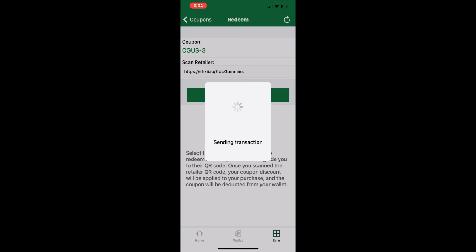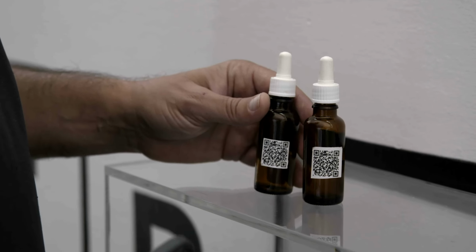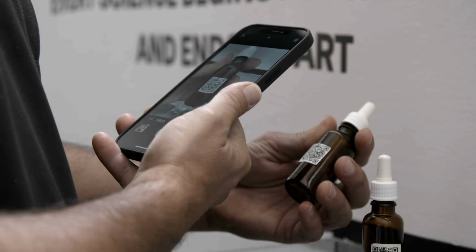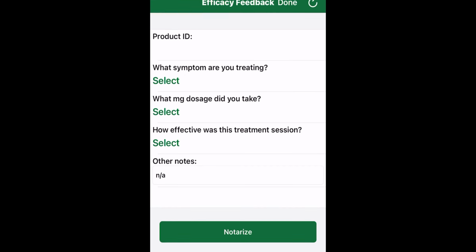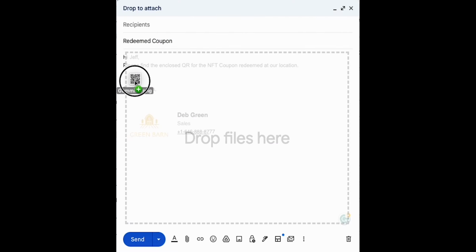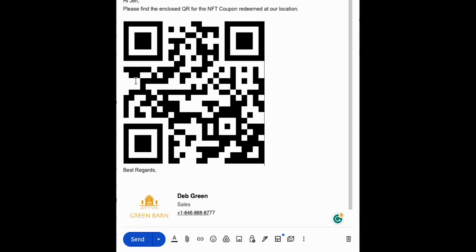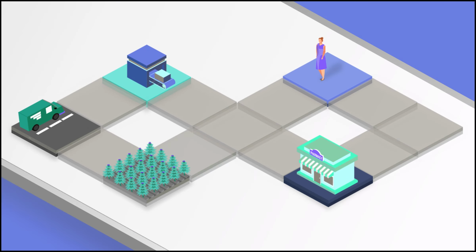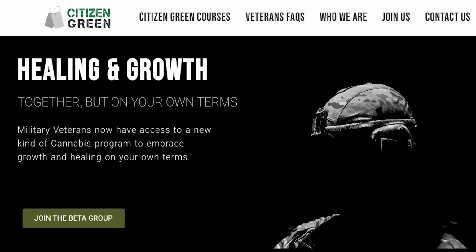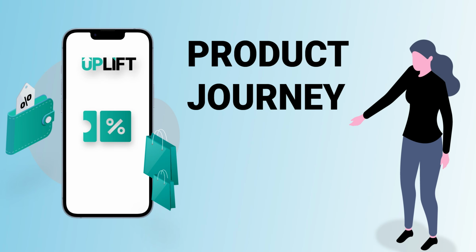Not only do they benefit from discounted products, but they also have the opportunity to earn more coupons by providing anonymous feedback and sharing their experience with other veterans. Therefore, it's a win-win for everyone involved. After the coupon is redeemed, the dispensary sends the NFT coupon back to the brand and gets paid instantly. This not only drives repeat business, but also fosters a profitable cycle that benefits the brands, the dispensaries, and most importantly, our veterans. Best of all, we only get paid when you make a sale.